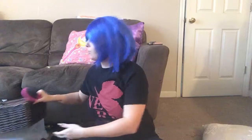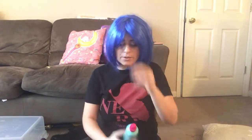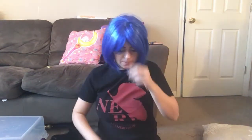But I have some things I keep with my wigs at all times. I just got this at the Dollar Tree because it was so cute, but it smells really good. It's Barbie Detangler. It was $1, so that's awesome. Let's see. For styling them, you can't use heat.